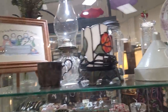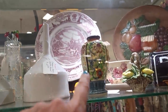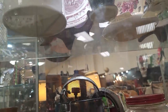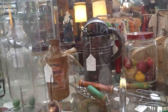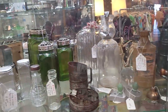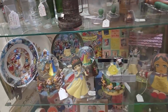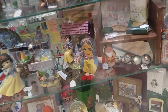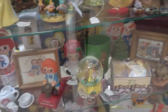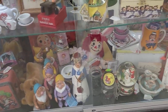All right, we'll take a look in some of these cases here. I'm always intrigued by little pieces of pottery that could be something, but I am always discouraged by cases because I hate having to ask somebody to open a case and then not actually buying the item. So to me, cases are very, very discouraging. I just want to be able to see the prices and look at what I want to look at.